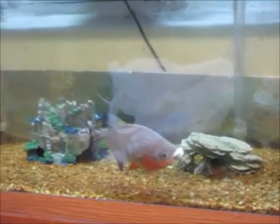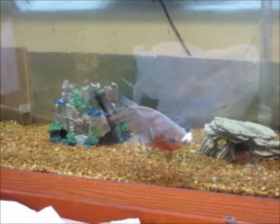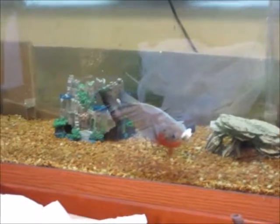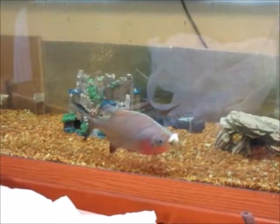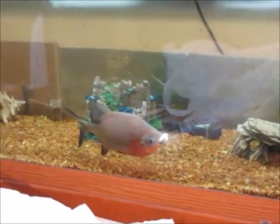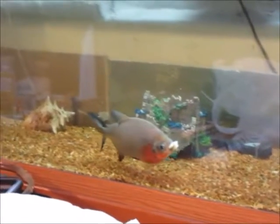And the funny thing is, if I would have just put it in there and walked away, he would have been done with it already. There goes the catfish again, swimming around to grab some more pieces of it. He's probably thinking, what the hell did you do to me? You gave me something that was still frozen today.